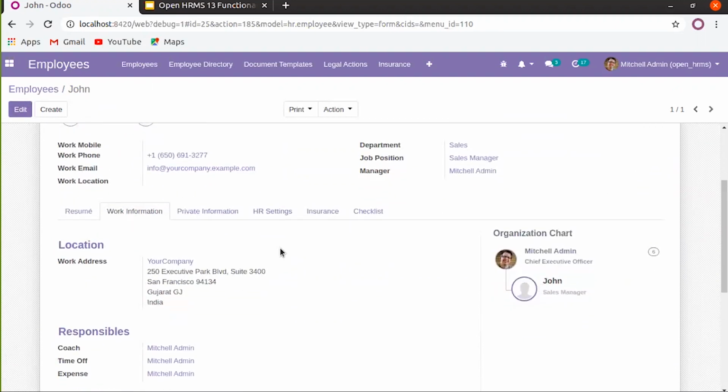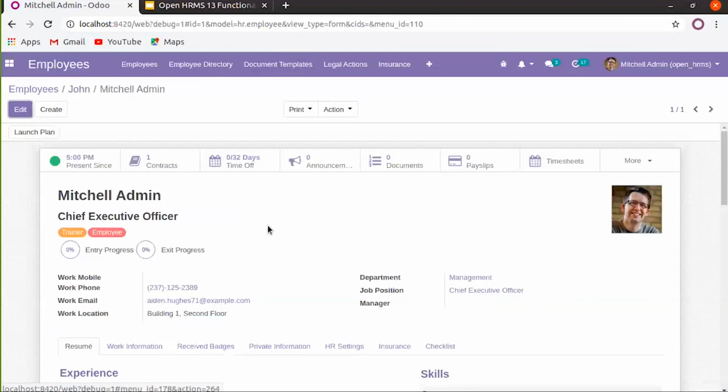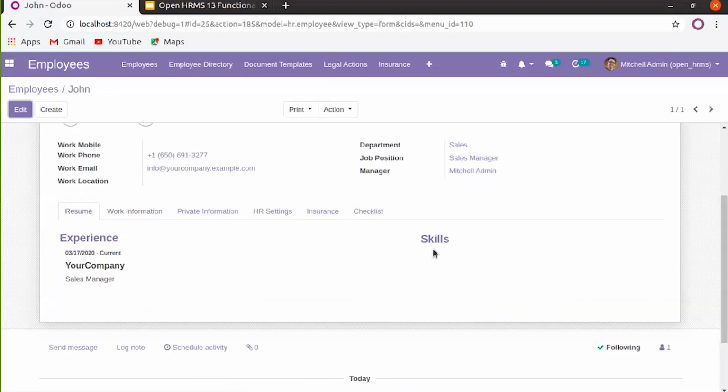So right now the current employee is John. So the current login is the Michelle admin. So if you have access to that particular employee, that is all employee details, then by clicking on that, you can just go to that employee master.